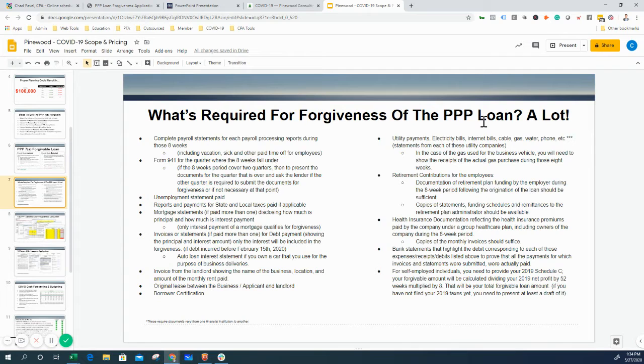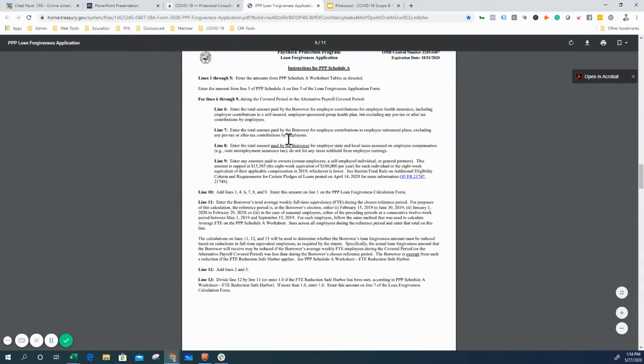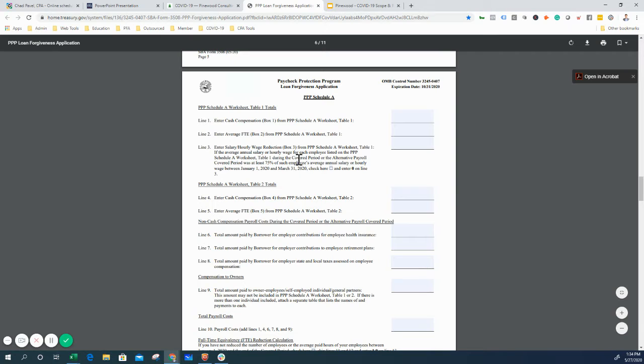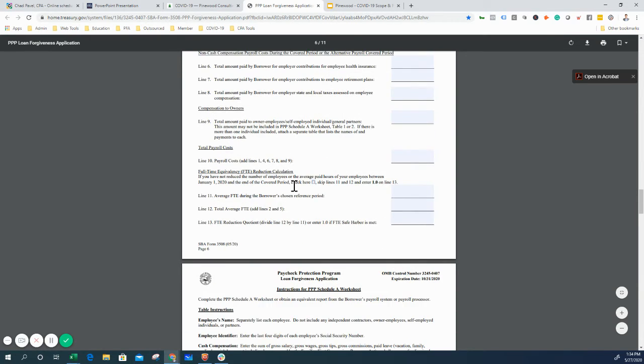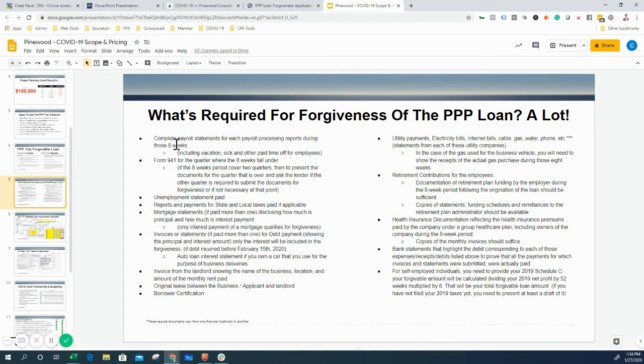Next, what's required to actually get the loan forgiven? Right now, we're erring on the side of caution. Here's the 11-page application. It's very likely that this will change between now and the end of the month. Apparently, some of these terms may change until it's made a bill. We can't confirm. But as of right now, complete payroll statements. You'll need your Form 941 payroll tax return. You'll need unemployment statements if anybody is on unemployment and couldn't come back.